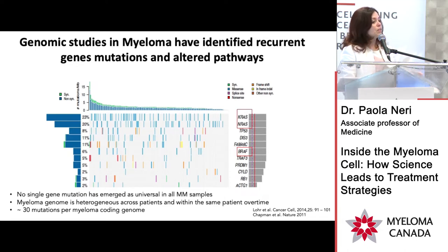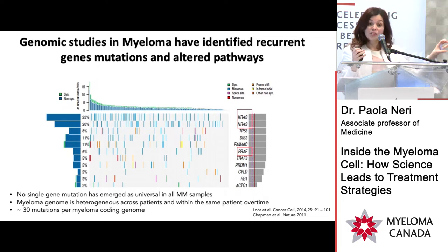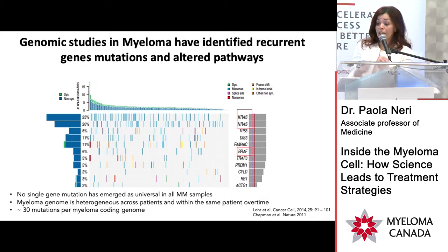Meaning we don't have the same mutation, the same alteration of the code, in every patient. We discovered that there are at least 30 mutations, meaning 30 different sequences that change in patients with myeloma. And that was disappointing because we were hoping to find one mutation that caused the cancer cells to become malignant and then go after it, creating a drug that was specific for that mutation. So in myeloma, unfortunately, every patient is different because every cell presents with a different alteration of this code.